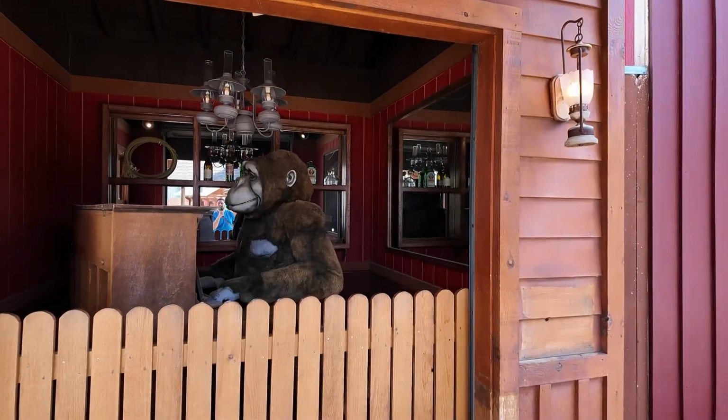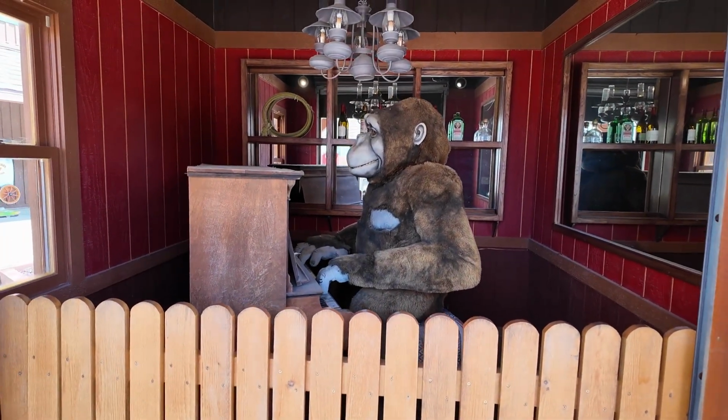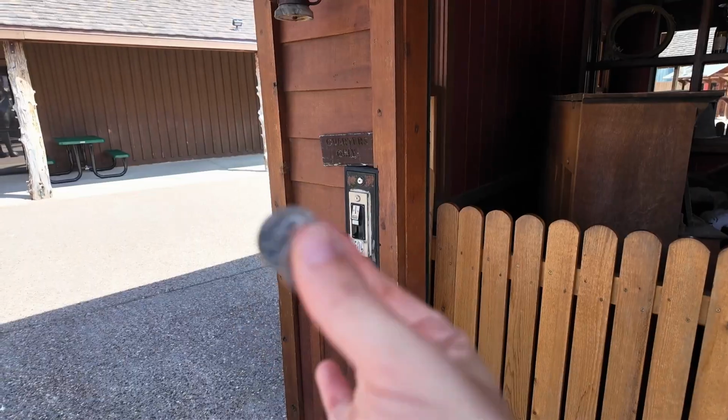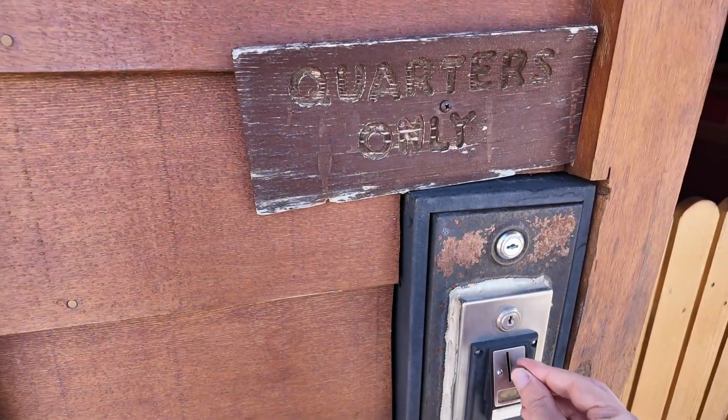We got a big old gorilla playing a piano. Oh my goodness. So luckily, it looks like it's 50 cents, and luckily for me, I have 50 cents! Let's go put it in. All right, let's hear this guy. Come on.